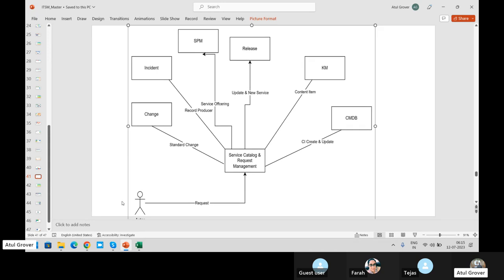So I'm here as an end user and I am the one who is using this module. This application is used by the end users.